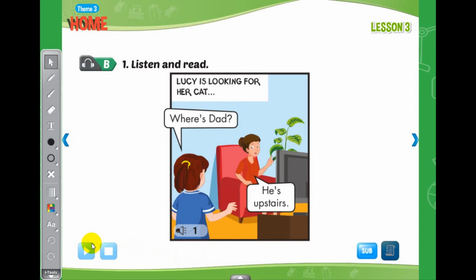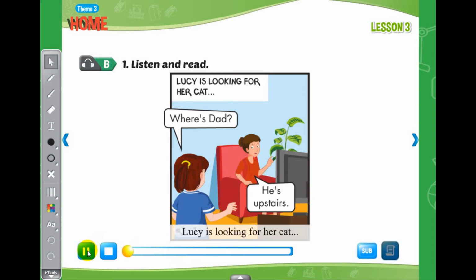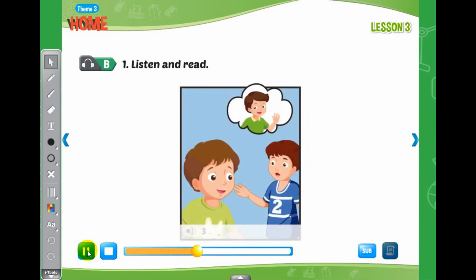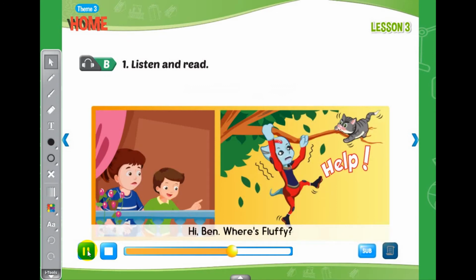B. 1. Listen and read. Lucy is looking for her cat. Where's Fluffy, Mom? She was with Daddy. Where's Dad? He's upstairs. Thanks, Mom. Dad, where's Fluffy? I think Tom was playing with her. Where's Tom? He's in the basement. Hi, Tom. Is Fluffy here? I think Ben has her. Where's Ben? He's in the hall. Hi, Ben. Where's Fluffy? She ran after Alfie. Where's Alfie? He's on the balcony. Help! Help! Oh, Alfie.